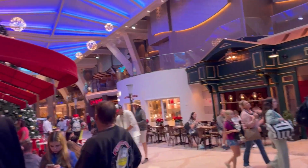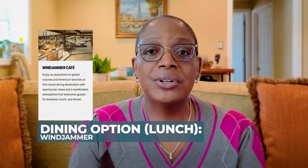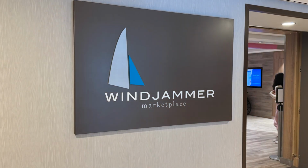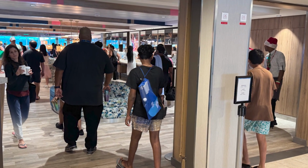But based on the time you get on the ship, let's say you get on and it's lunchtime. You want to figure out where's the best place to go for lunch. Many people go straight to what's called the Windjammer, which is the buffet on Royal Caribbean, which is great. It's just that everybody is going there at the same time, so it's pretty crowded. So they have other options that you can go, and I'll show you now and talk a little bit about those different options.